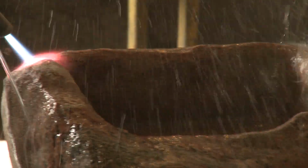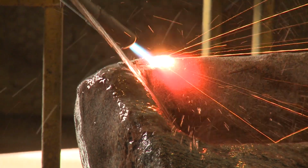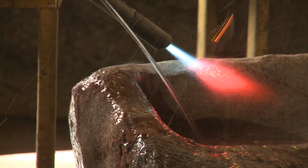I'm usually going with the shape of the rock. I'm not trying to force it to be something else. I go with just the plain look of it. Tell you the truth, I really don't know. It just comes naturally to me.